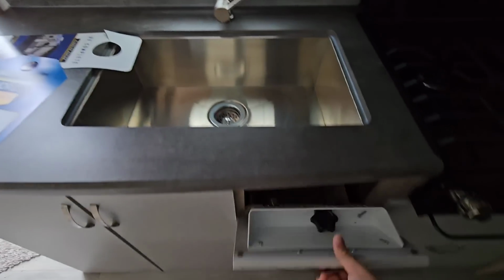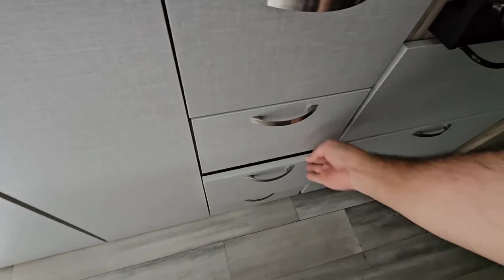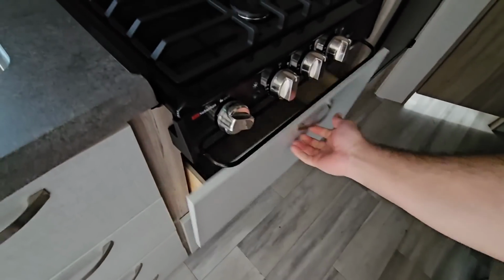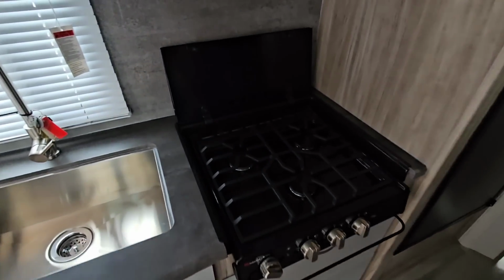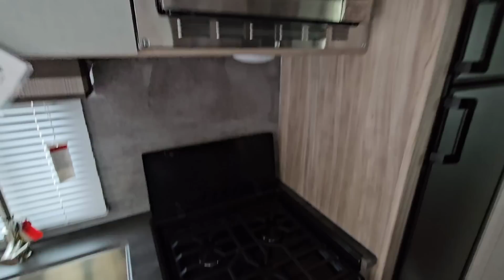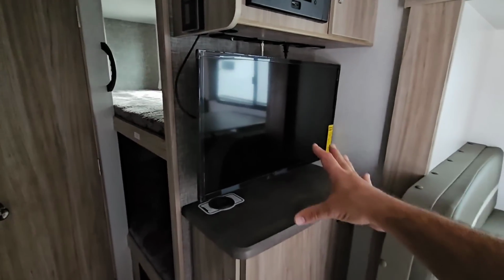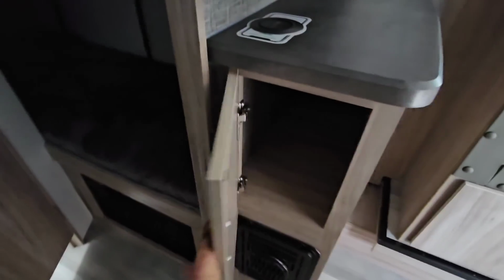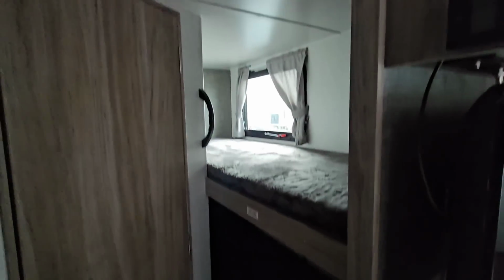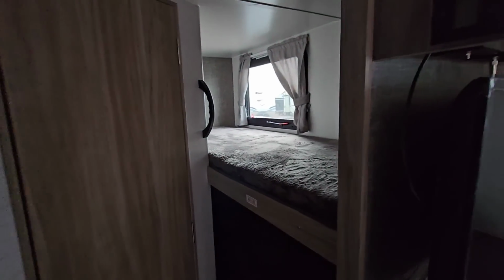Nice stainless steel sink here. That's cool, little flip out. Plus you have drawers. I always love to see drawers in RVs. More drawers right here. They don't have an oven because they give you these two large drawers, but they do give you a nice 3-burner gas cooktop. Over here you have a nice mini microwave. Cornered TV. Theater system up here. Power outlet. More storage right here. You have your bunkhouse here in the back. Very, very cool. You also have an on-demand hot water system, which is also awesome.